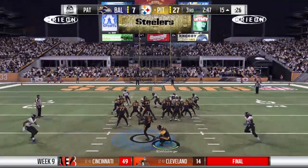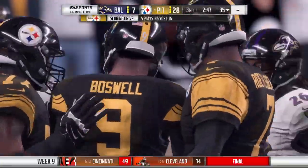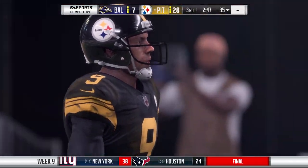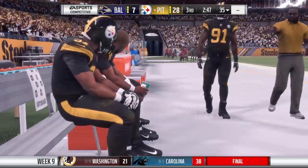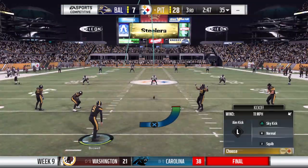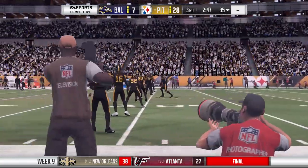So with second and goal, still had a couple of downs to work with. They tried to sneak, and they got in. I like the idea that they did it early in the down and distance count. Second down as opposed to waiting later on. I think it fooled them a little bit, but how about the push they got up front to get the quarterback through? Big push and a touchdown to boot. Boswell on now to kick this one away.